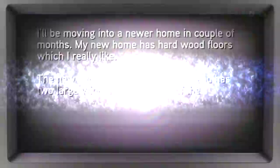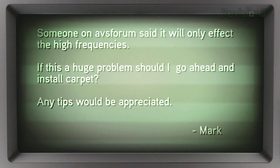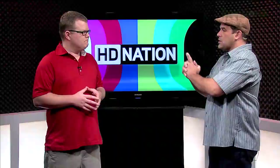Signed, Ben. And Mark from Industry, California has a related question. He says, I'll be moving into a newer home in a couple of months. My new home has hardwood floors, which I really like. The new living room is about 14 by 18 and has two large windows on the side of the room. Any idea how bad this will affect my home theater and music sound? Someone on AVS forum said it will only affect the high frequencies. If this is a huge problem, should I go ahead and install carpet? Any tips would be appreciated, Mark in Industry. Let's talk about Mark's question first.